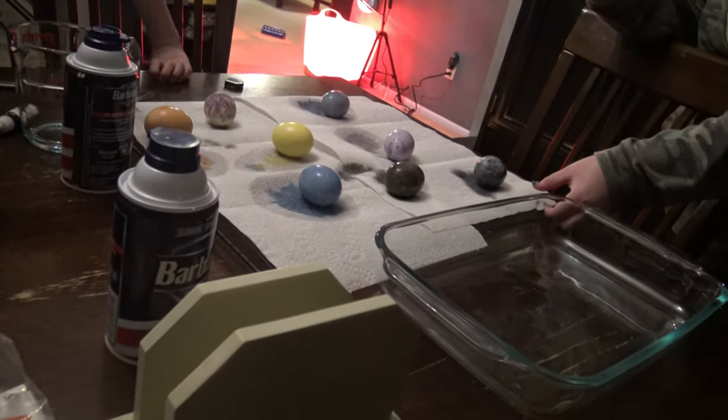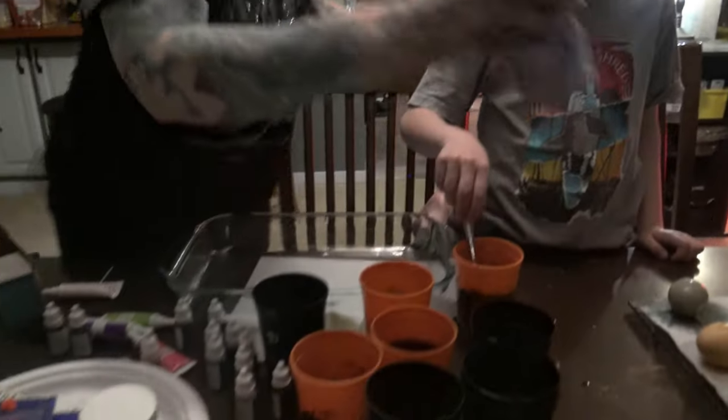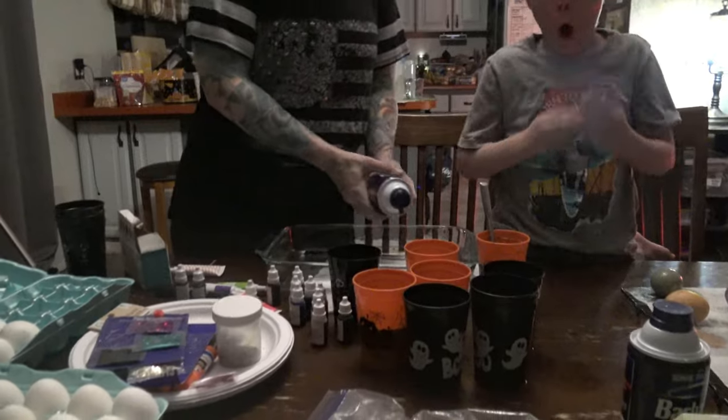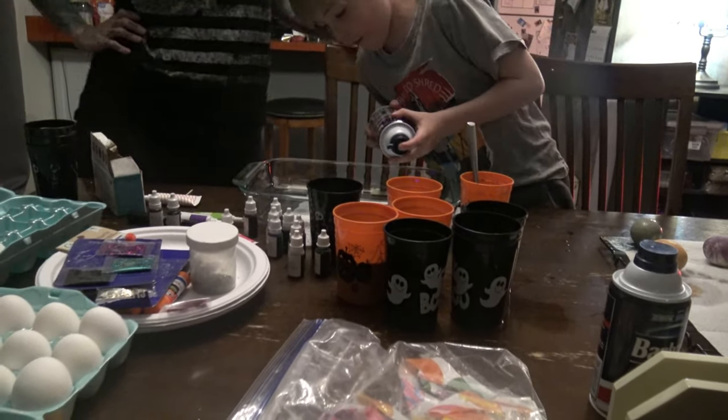Your finger, I think. Okay? Okay, so we've got these colors now. And you can do shaving cream too. Okay, let's do shaving cream eggs. So fill this with shaving cream, like a layer of shaving cream. Like all of it?